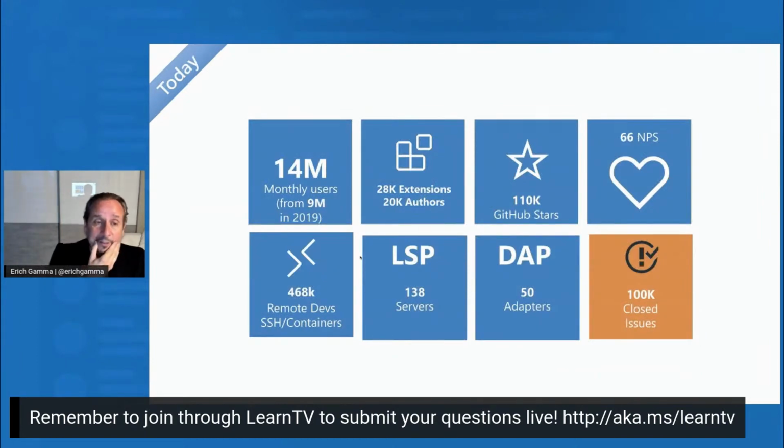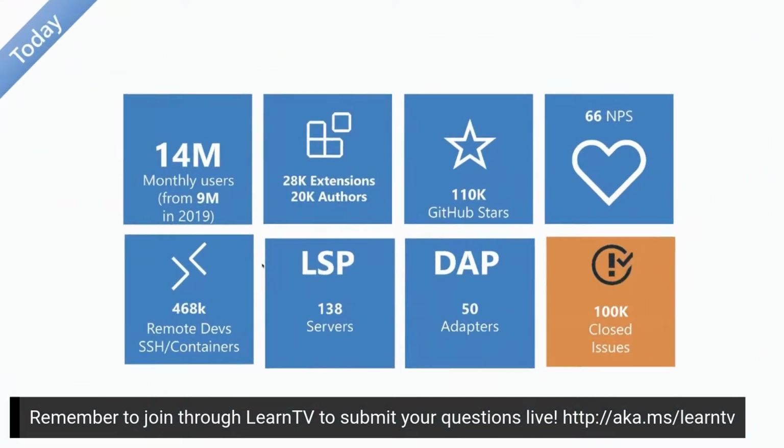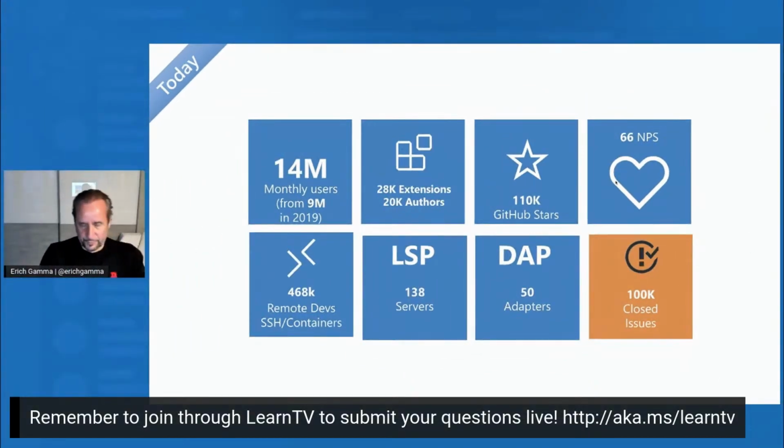So let's look at where we are today, right? I have some nice numbers for you here. Today we have 14 million monthly users. We have 28,000 extensions from 20,000 authors. We have a pretty good NPS score, right, with this NPS survey. So thanks to everybody that answers the surveys, which makes us pretty happy.